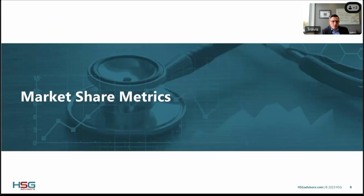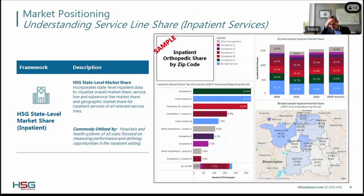And so starting with market share metrics, one of the things over the past 5 or so years, especially as we've gotten heavier into the data analytics space, is that we've recognized some of the variation in utilization of inpatient market share data by our partner health systems. And so at a basic level, I think we would advocate that all health systems have a comprehensive understanding of their inpatient market share, especially for at least their core service lines, if not overall, being able to differentiate that across markets within your service area and against competitors.